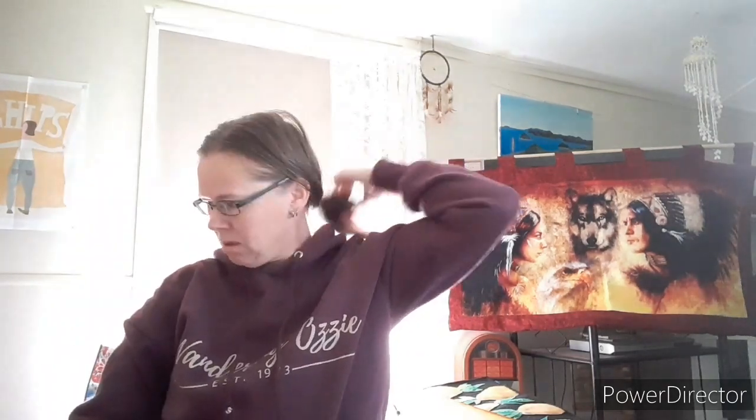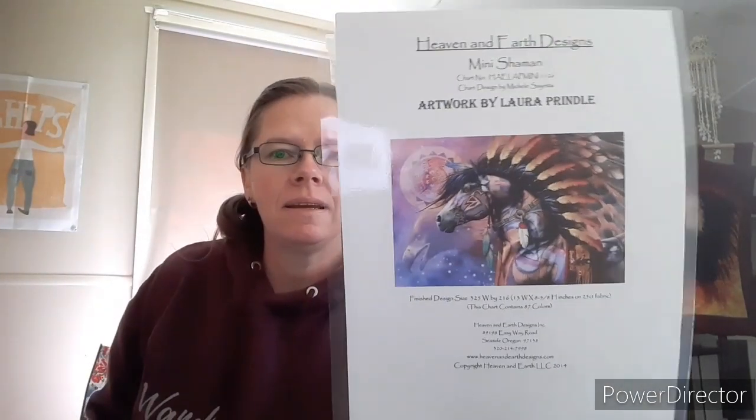So, the next one that I worked on was this one. And it is called Mini Shaman. The artwork is by Laurie Prindle once again, and this one is charted by Heaven and Earth Designs. It is one of my very first Heaven and Earth designs that I picked up.